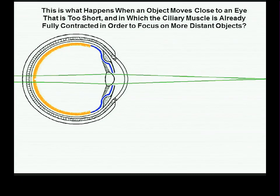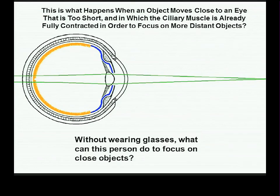The ciliary muscle can't contract anymore. It contracted so that person could focus on distant objects. That means that lens is as round as it's going to get when looking at distant objects. So you bring the object close to the person, the light rays diverge more, they cannot be focused on the fovea anymore. So that's a person who can see things at a distance but cannot see things brought close to them. And, without wearing glasses, what can a person do to focus on these?